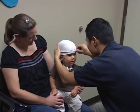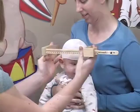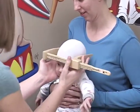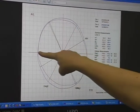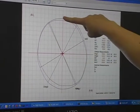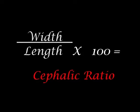To determine the asymmetry of a child's head, diameter measurements are taken on each side of the head at equal angles, and the difference between the two measurements is called the cranial vault. The proportion of the child's head is determined by dividing the width of the head by the length and multiplying this by 100. This number is called the cephalic ratio.